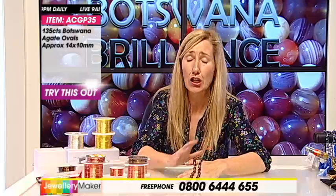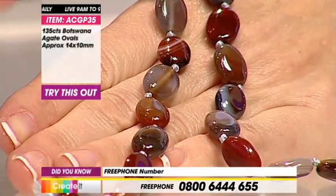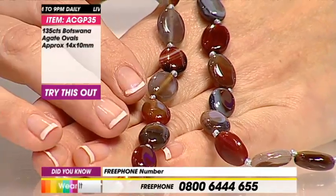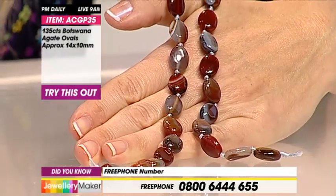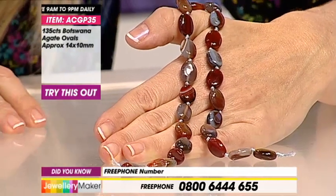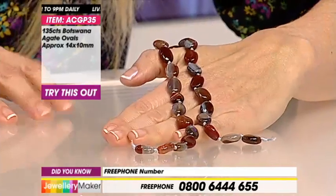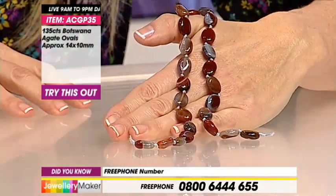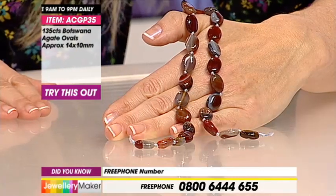You've got the beauty, you've got the quality, you've got the Botswana, you've got the agate there, you've got the wonderful volcanic rock with its microcrystalline variety of that silica and the chalcedony, and you've got the fineness of the grain and the fineness of the banding. Just look at those, they're stunning. Let's try it out today. Everyone needs Botswana in their life.